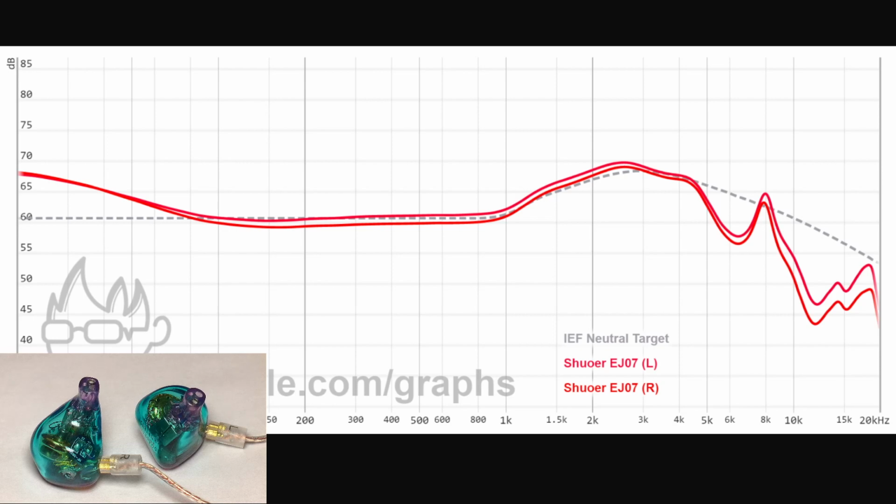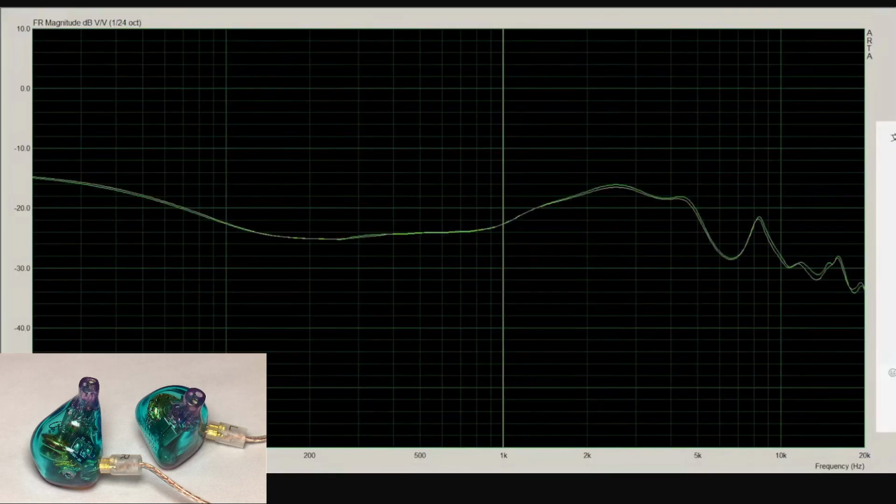And I believe that Shuoer has a more accurate rig than Crinacle's 711 coupler that he's been using for a long time. Now, I get this. He's using his coupler because historically that data will be relevant with all of his historical data. So as he graphs things, it's going to be comparable. However, this is actually what a modern 711 coupler that has energy over 10K rates this set as.